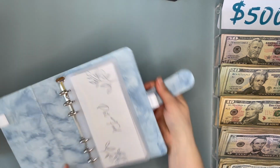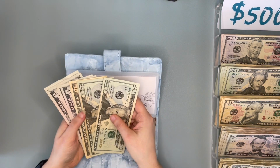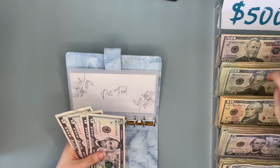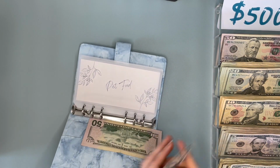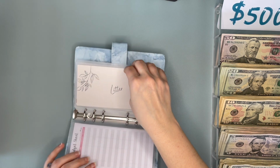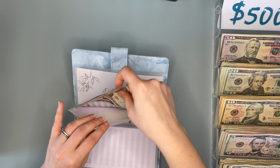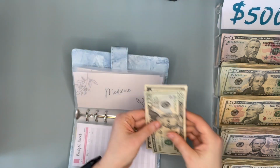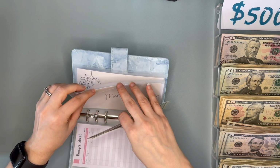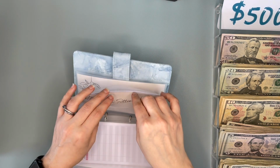Pet binder, I don't know that there'll be much to do in here because I just created this binder, but let's see. So pet food, can do a 50. And then a 20. So that's still got 70 in pet food. Litter just got a 20. Medicines got 25. Although I think I will swap them out for nicer bills. That one is still pretty good.